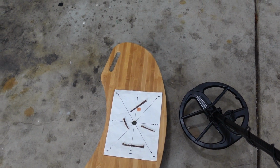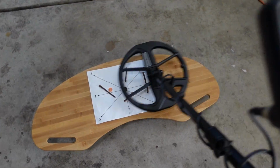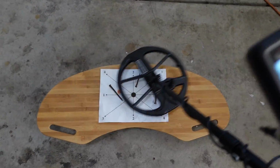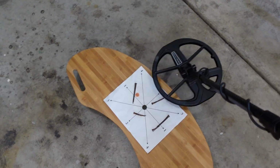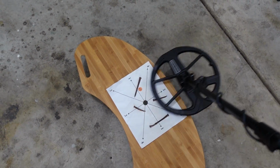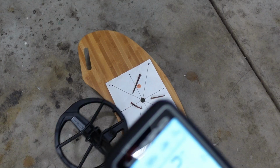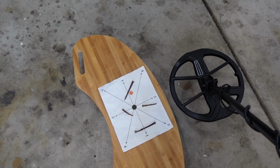So let's try 40 kilohertz, see how it does. That can do well in nails sometimes. I'm just curious. We're just playing here for the review real quick. Well, we're getting hits now at 40 kilohertz. Look at that, now we're getting hits. It's that left side. Yep. So it's getting it at 40 kilohertz.